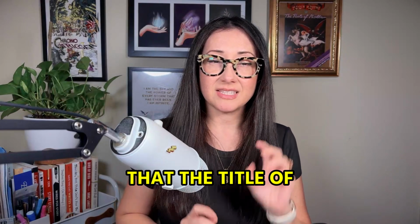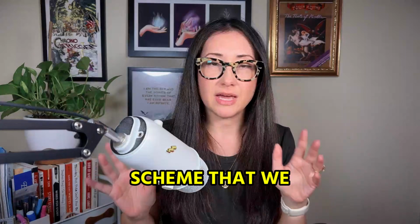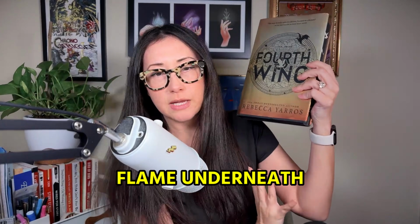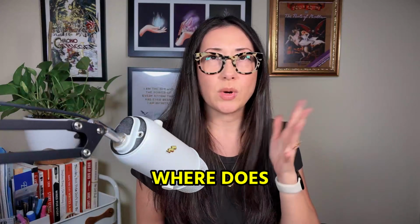My best guess is that the title of book 4 will be called Silver Claw, if the cover design follows the same color gradient scheme that we have been seeing everywhere on social media, with everyone putting this book at the top with Iron Flame underneath, and it goes into a color gradient into the black. Then the next book is obviously going to be silver if it follows that same scheme. So where does the claw come in?